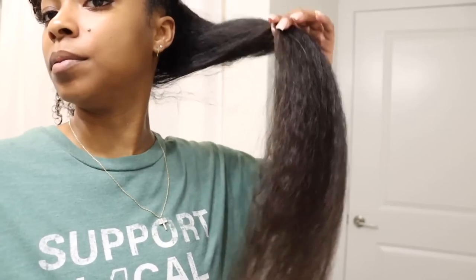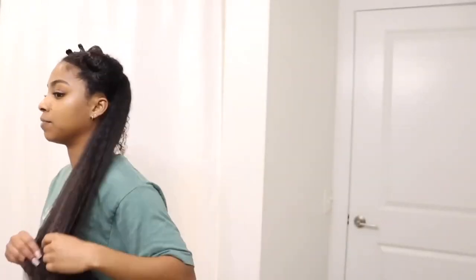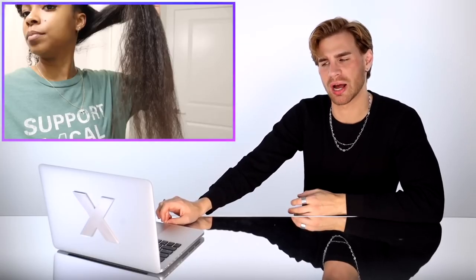But yeah, interesting. Probably should have done a smaller section. It's fine. I can fix it. It's still very poofy, but it's a lot straighter. I just feel like blow drying it with a round brush would have been better. I feel like when you get a smoother blow dry before actually going in with the flat iron, you get longer lasting results. That's what people have told me. I mean, I don't have curly hair, but that's what I've seen work for people.